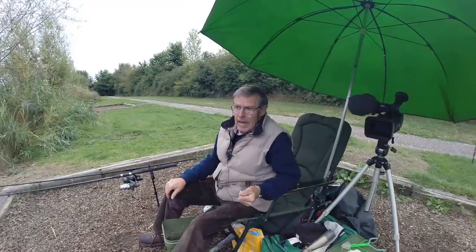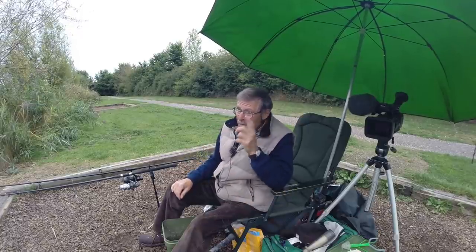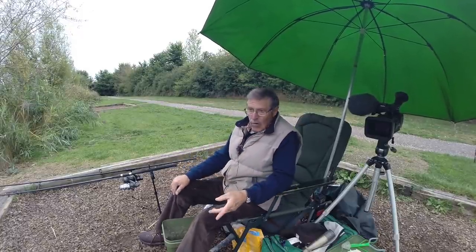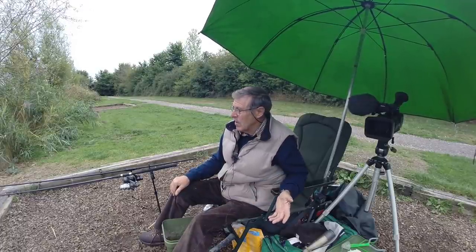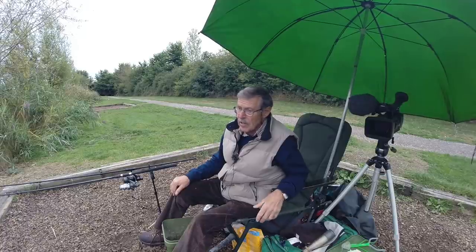So with the rain coming again, I think I'm going to do a double ground bait ball on this left-hand one with a Pacific tuna, rather than keep loose food and boilies in there. I'm fairly sure the smaller carp are taking the boilies.